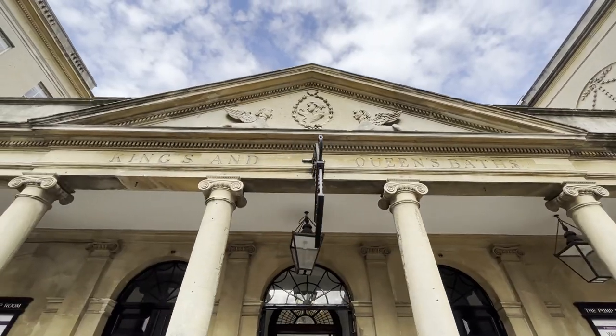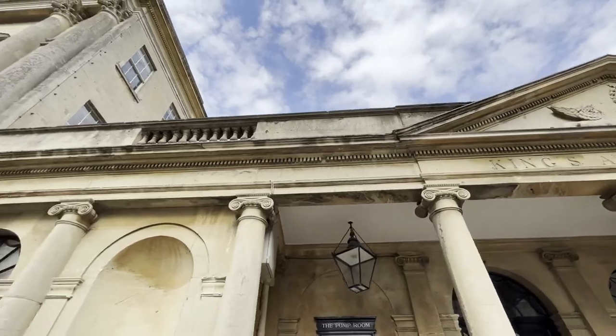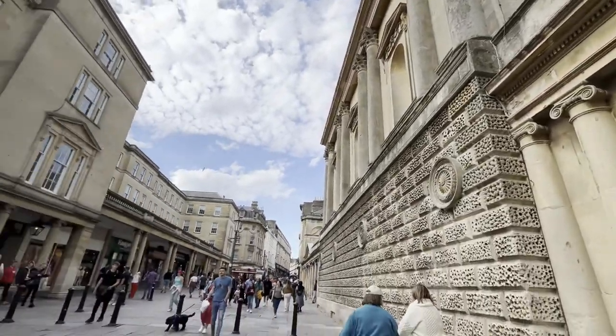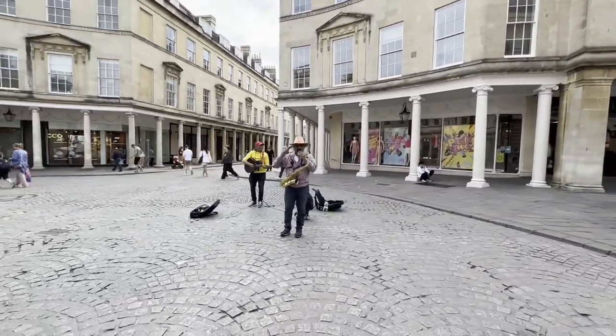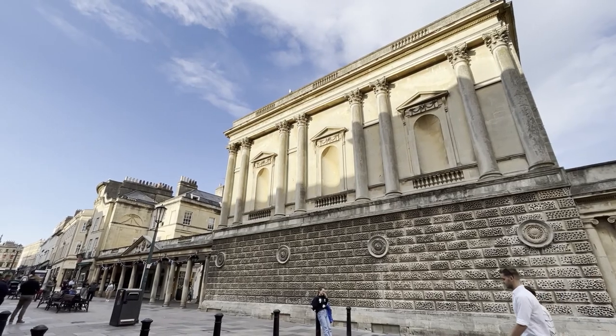Our first destination is the Roman baths. It's the large Roman complex which had multiple rooms, main pool, and served as a community space where people came to socialize. Those were constructed in 60 to 70 AD.